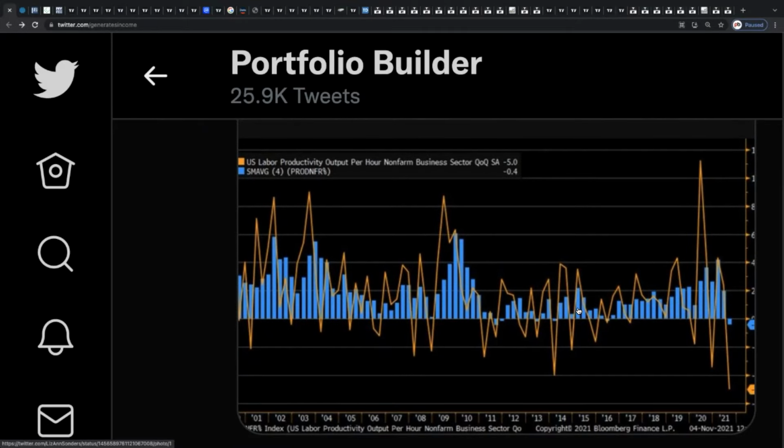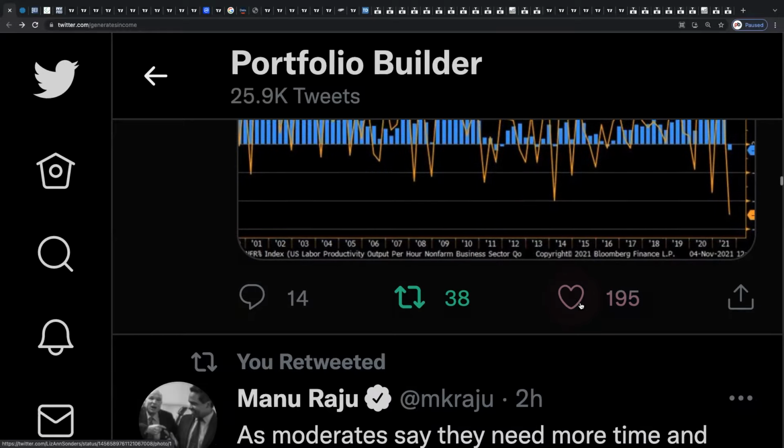Now, productivity has fallen in this chart, while wage costs and prices of goods and services have gone up. So that's not good for earnings. So again, we'll see how this plays out.